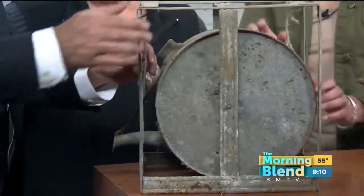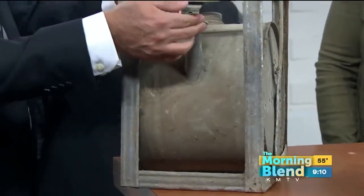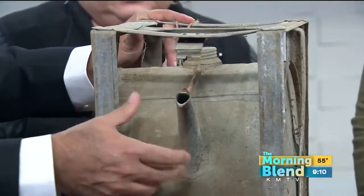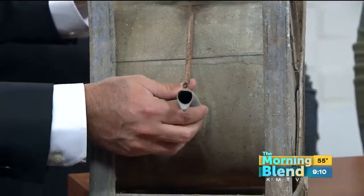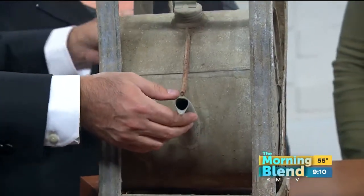Yeah. Let's flip this around so our viewers can see. So that just stayed up, right? Then you pulled it down, and there was kerosene filled with this. Yep. You filled your own lanterns, and that's really neat. What does something like this go for?